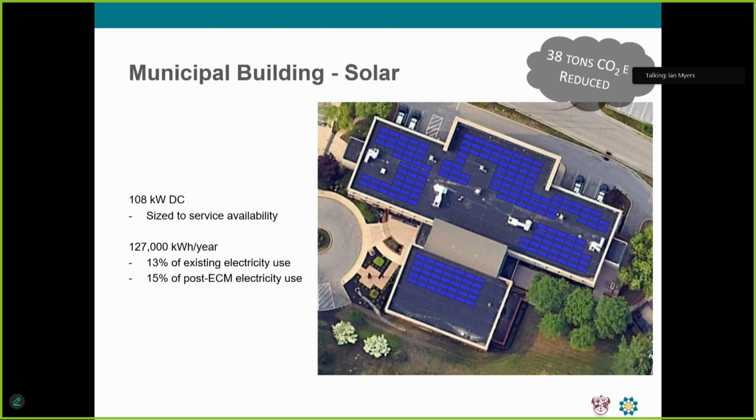So the production that we expect from the rooftop array on the municipal building would be about 13% of the existing electricity use, and then after the energy conservation measures are implemented, would be about 15% of the total energy. So not insignificant, but also working within the technical limitations that we have just from the size of the service that we have.